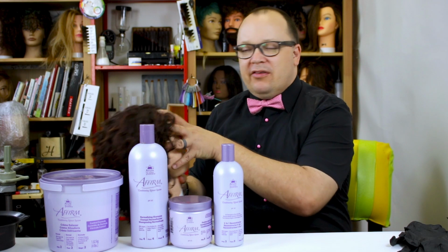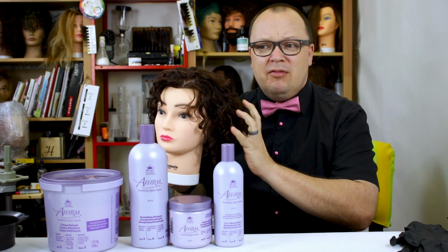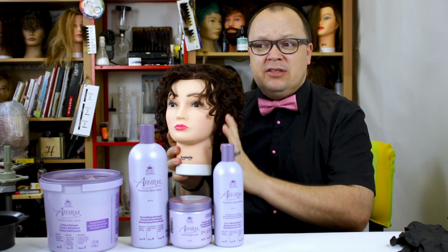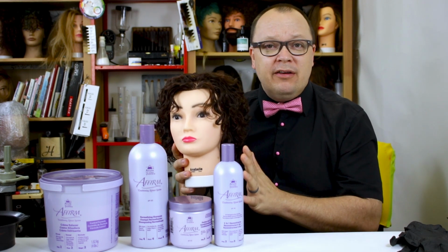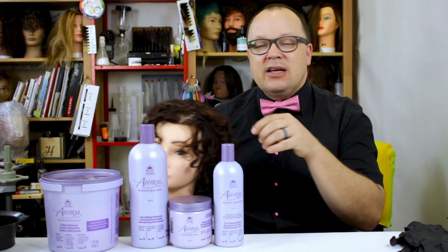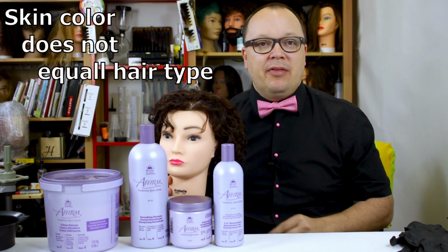But what I want to say when I hear stylists say that is, do you think white people's hair is more fragile than black people's hair? Like they have some sort of special status, you have to be super kind to them? Because as a hairstylist, we should never look at somebody's skin color and make judgments about their hair.